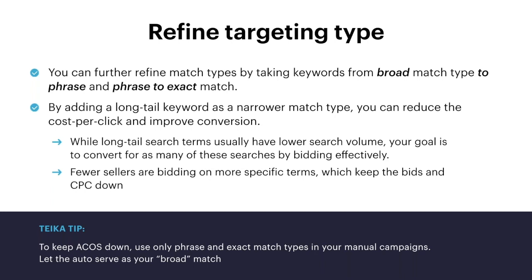Yeah. All right. So this is where we're really starting to refine your campaigns and tailor to your targeted audience. This is the next step after auto to manual. We can further refine your match type from broad to phrase, as well as phrase to exact. So we're going to be adding long tail keywords, which will narrow down your match type and can reduce your cost per click and also improve your conversions. So here's how it works.